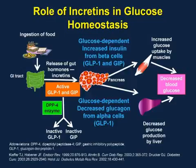There's also glucose-dependent decreased glucagon from alpha cells, so that with these drugs, we maintain the insulin-glucagon balance and patients will not have hypoglycemia. Indirectly, we have increased glucose uptake by muscles and decreased glucose production by the liver. We have two ways of doing this: one is by giving a GLP-1, and another one is by giving a DPP-4 inhibitor. We'll talk a little more about this in a few minutes.